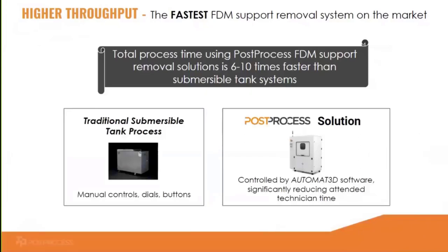So utilizing a post-process solution for your FDM support removal will allow you to increase your throughput in two different ways. The combination of our proprietary hardware and chemistry is going to significantly reduce cycle time. Across our installation base, we've seen a minimum of 50% cycle time reduction. So this is attributed to the effectiveness of our FDM-specific chemistry combined with our mechanical energy management. Then the second part of this throughput component is the introduction of our automated software. By introducing software, we've been able to reduce the amount of attendant technician time from hours with traditional support removal to just minutes when using one of our solutions.